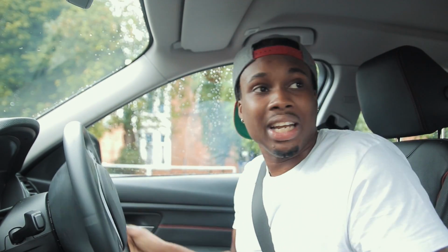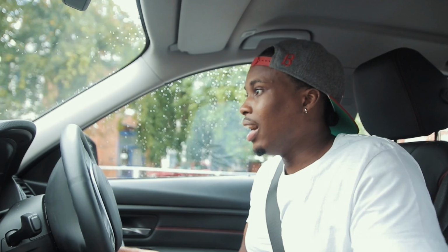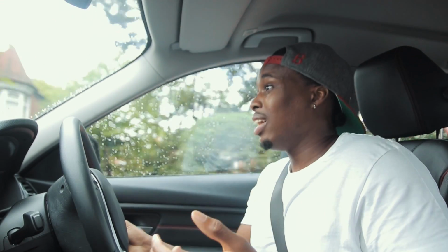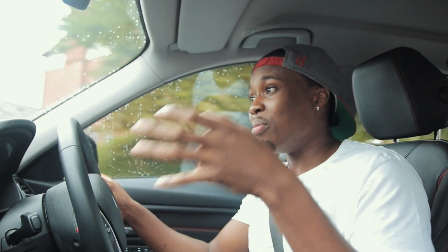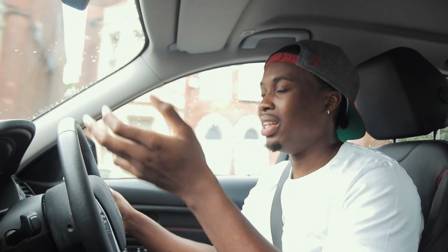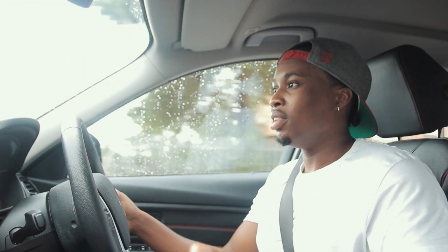So I was thinking, is there a compromise? Does it actually still give you what the brand's all about? And honestly, I have never driven a car before. I haven't driven a lot of cars, but apart from the 135i, which I only drove for a few minutes, I've never driven a car so consistently that made me not want to drive my car anymore.